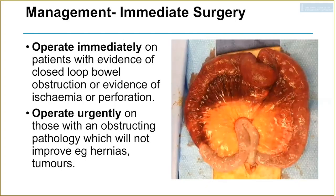So who are we going to operate on immediately? We will operate immediately on patients with evidence of a closed loop obstruction on their imaging, or evidence clinically of ischemia or perforation. So those are people we're going to take straight to theatre. And we're going to operate urgently on those people with an obstructing pathology which will not improve. So if we see a cancer which is causing a bowel obstruction in the small bowel or the large bowel, that's going nowhere, so they need an operation. If a patient has a hernia causing obstruction, the bowel will be stuck, they need an urgent operation.